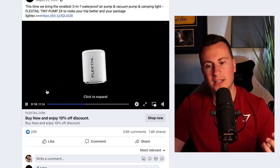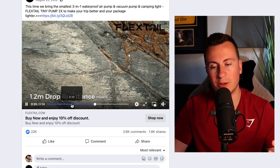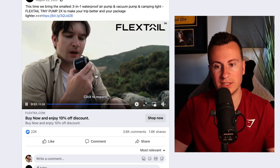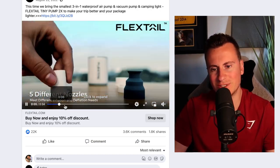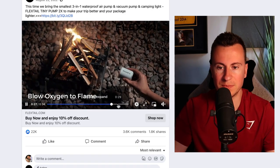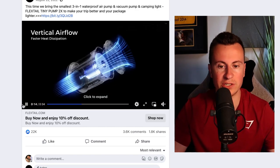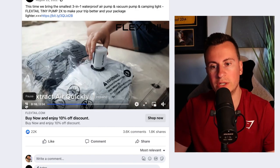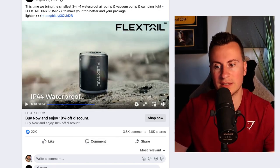So as you can see, it's like a rechargeable mini portable pump. It also does the reverse as well, as you can see, for shrinking those shrink wrap bags, as we've just seen. And there is a clip of it as well. It does have a torch on like that. So it makes kind of like the perfect companion for any kind of outdoor adventure or camping trip. All in all, a super, super neat product. And that's reflected in the success that it's been having too.